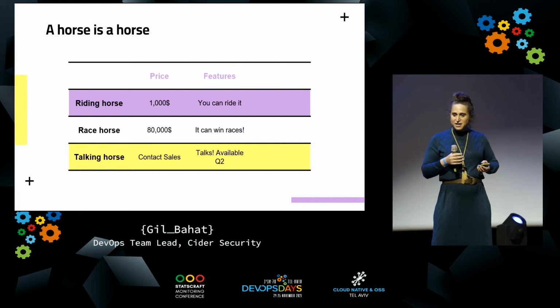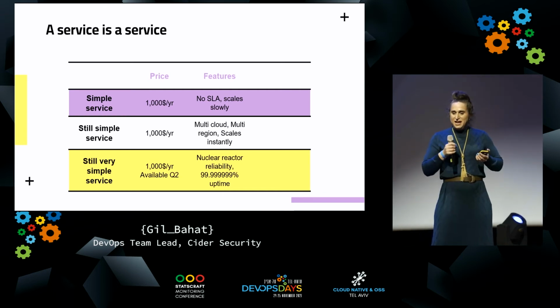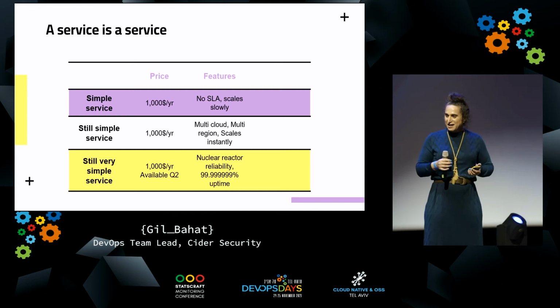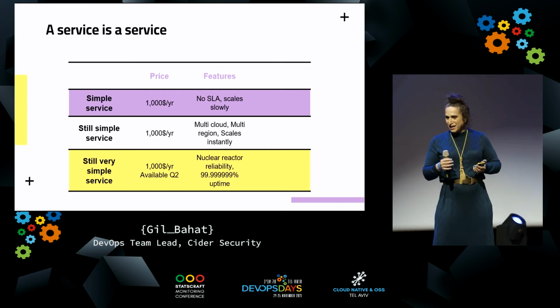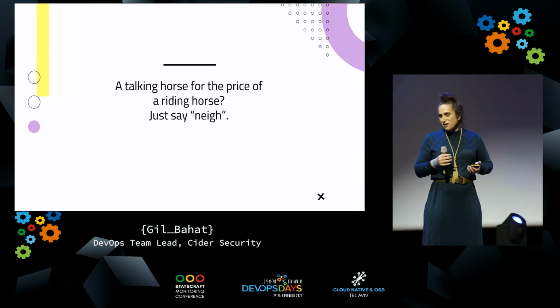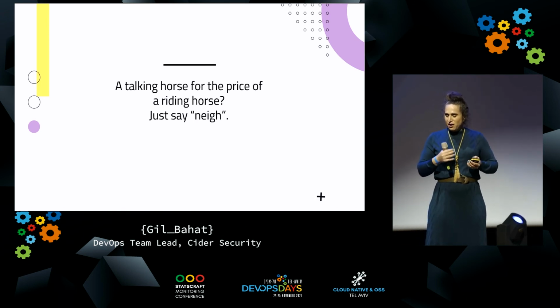But when it comes to an online service, well, you start with a simple service, you price it at maybe 1K a year, but then your product person comes and says, hey, our customers want multi-cloud, multi-region, instant scaling, and not a word about costs. And then your salesperson comes and says, hey, I've promised our client nuclear reactor reliability, way too many nines, and I've promised it by Q2. Well, no, that's never going to work, folks. I mean, if your salesperson or your product person wants to take your talking horse and set it like it's a riding horse, just say nay. They have to get the cost of engineering into their thought.